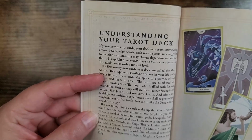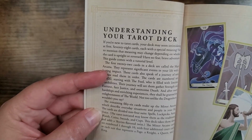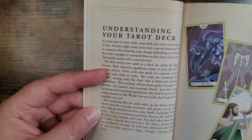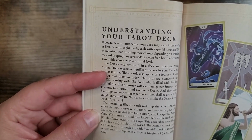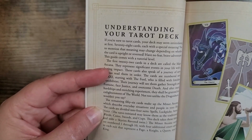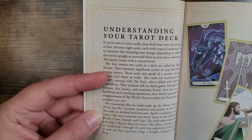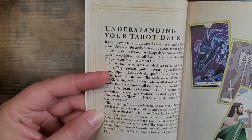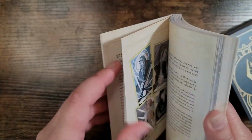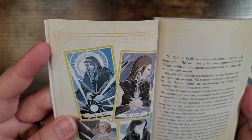All right, the remaining 56 cards make up the minor arcana, which describe everyday situations and people in your life. The cards are divided into 4 suits: the spells, lockpicks, arms, and voice. The tarot initiated may know them as the traditional wands, coins, swords, and cups. Okay, so spells are wands, lockpicks are coins, arms are swords, and voice is cups, if I'm looking at that correctly.